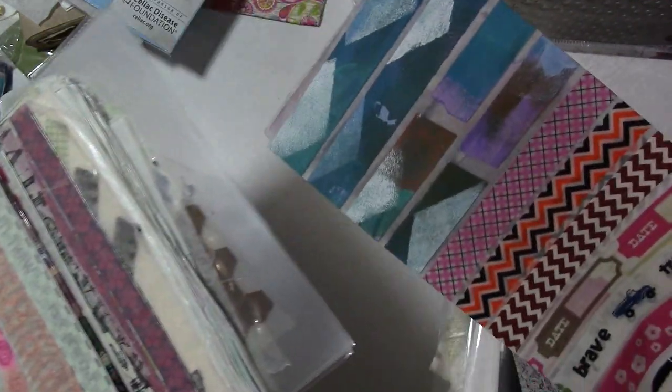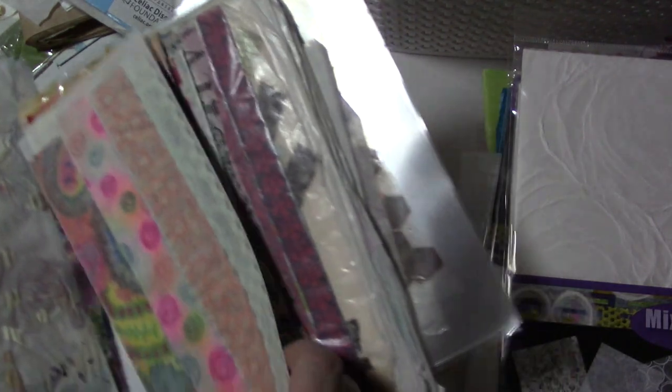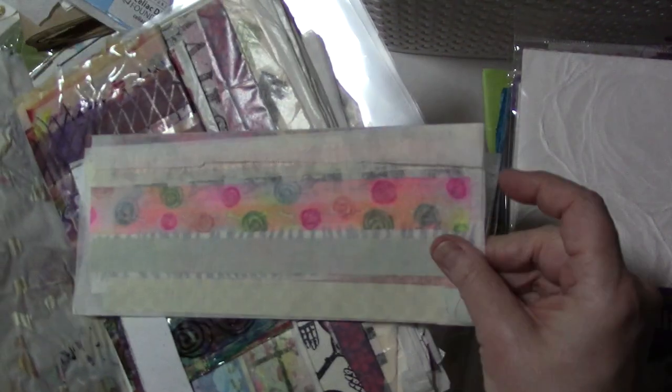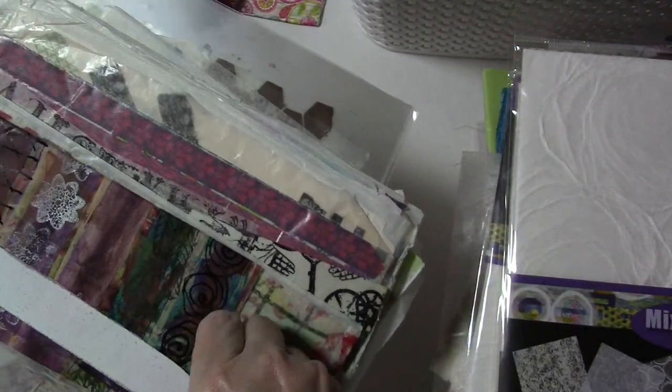So this should go downstairs. One of you all gifted that to me. That should go downstairs into my drawing bag. And probably this one too. Yeah. Because I'll use them down there. Keeping them up here does nobody any good.